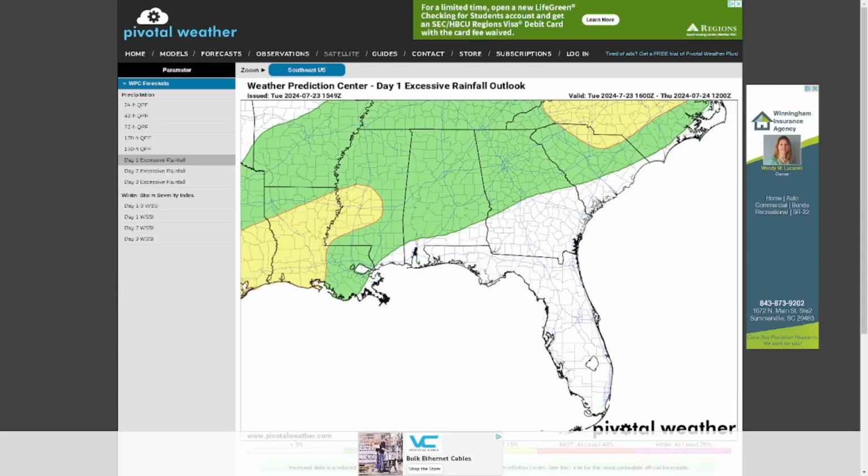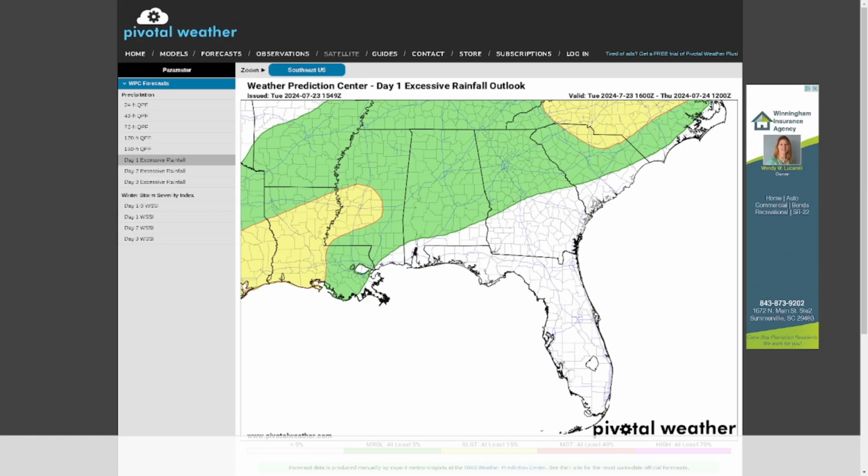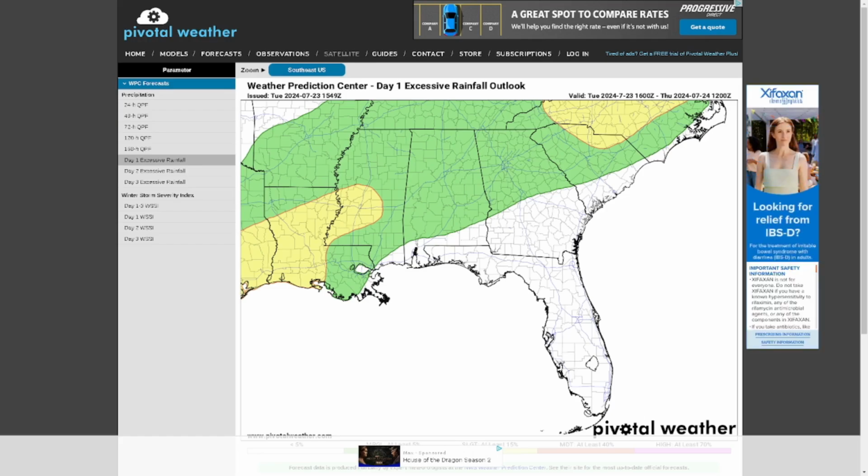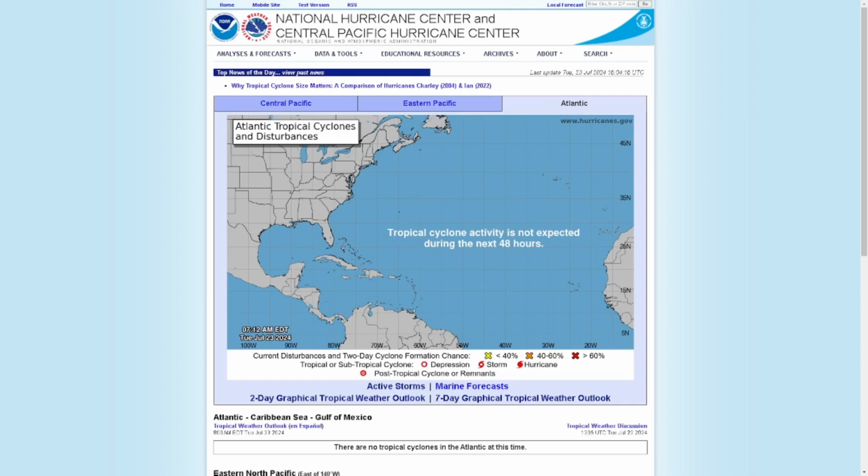Day 1 excessive rainfall outlook: around Rock Hill, up there towards Wadesboro, North Carolina, and other places like that, inside the yellow region has a slight risk of excessive rainfall, which means scattered flash flooding is possible. And then a marginal risk that does not include the low country of South Carolina, and then the western Piedmont region of South Carolina has a marginal risk of excessive rainfall, and that goes all the way up into the Upstate.